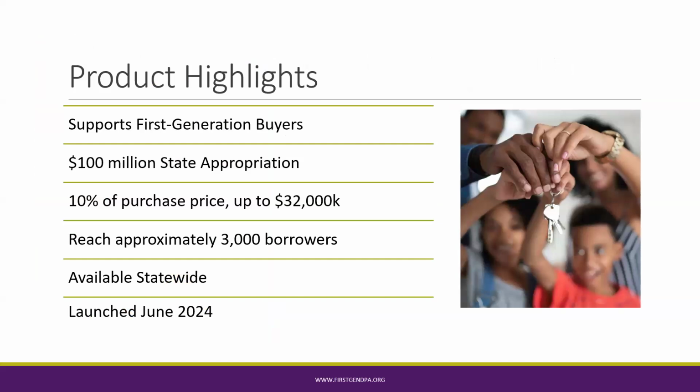A few product highlights. As you know, this product is designed for first-generation buyers. This product did receive $100 million in state appropriation and will reach about 3,000 borrowers statewide. Up to $32,000 of down payment assistance can be used, and the way in which that's measured is 10% of the purchase price. This program became available in June of 2024.